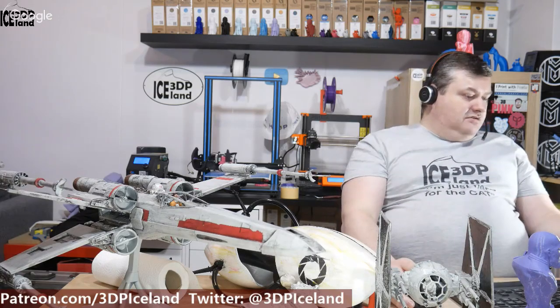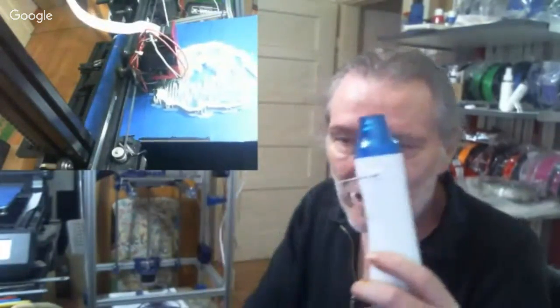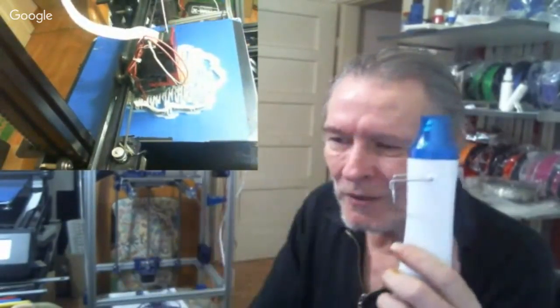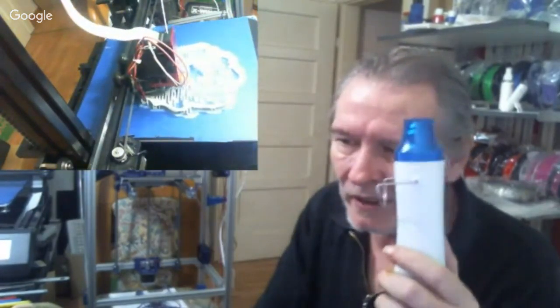With the stringing, I have my hot air gun here. Yeah, that will take care of that. I mean, it's only 300 watt, but you know what? That 300 watt thing gets hot enough to melt PLA.